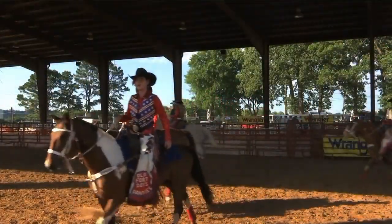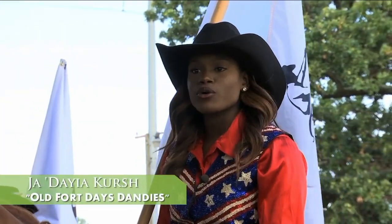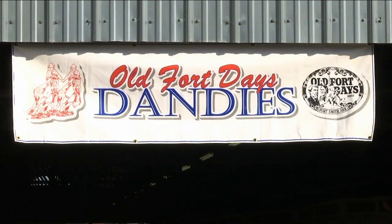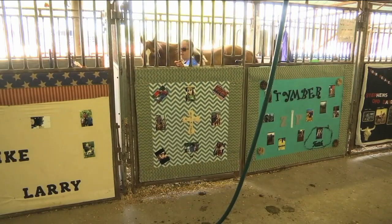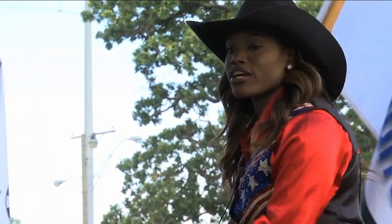I got involved with Dandies because I realized, growing up as a little girl, every little girl wants to be a dandy. So tryouts were in November, and I tried out and made the team. And this is actually my first year being with the Dandies, and it's been a blast. It really is. It's a fun experience, and I love all of my teammates and just being around them. We have fun together, and we work really hard. We have to work really hard and keep our horses in shape and whatnot. And it's been a great experience.